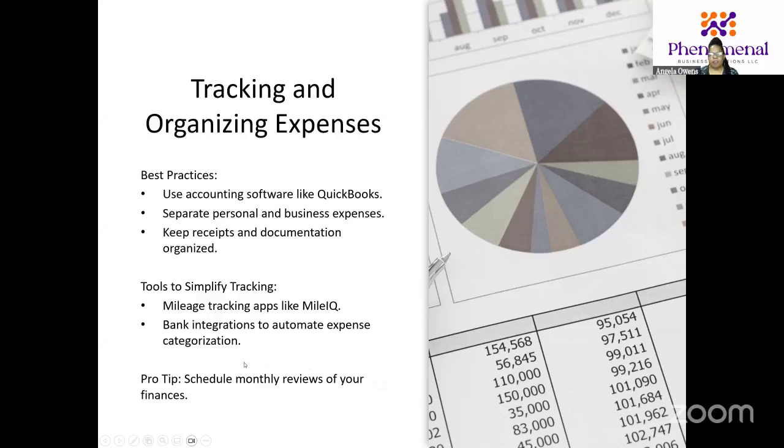And there's a pro tip that you should schedule a review every month for your finances so that you can stay on top of things. And I suggest in some cases you may want to check bi-monthly, but for the most part, at the very least, check every month to look at your finances and see what's happening with your business.